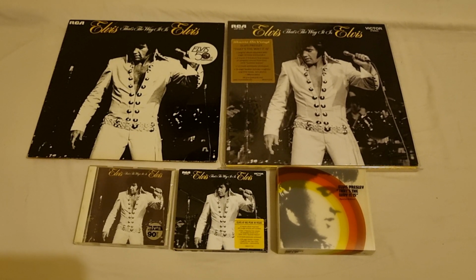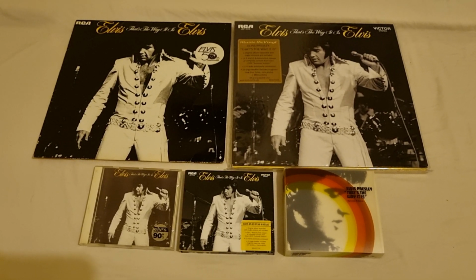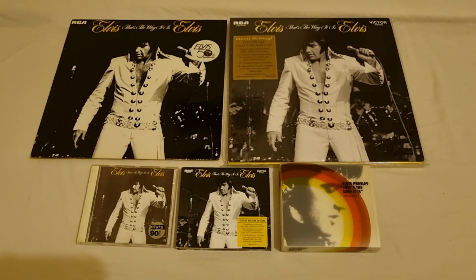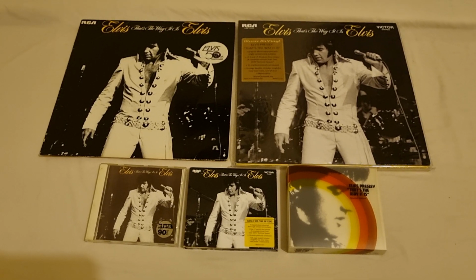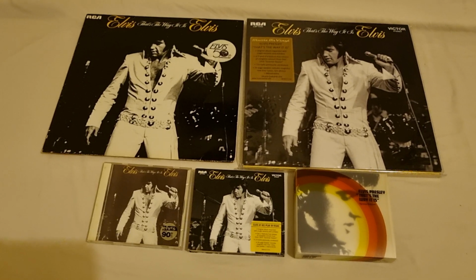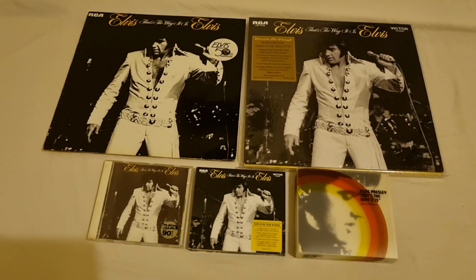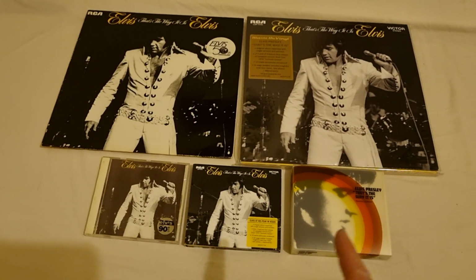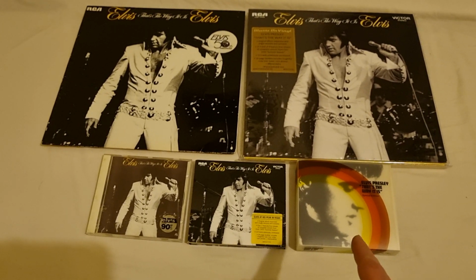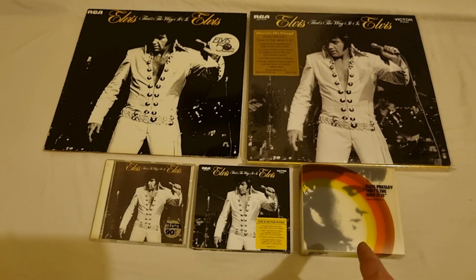I do have the DVDs downstairs in my collection, but I just wanted to share with you my vinyl and CD collection. Do you have all of these in your collection? If so, well done. If not, which one don't you have? The rarest one would have to be the 4LP edition. That's quite rare. The rest of them are really easy to get a hold of. This 3 CD edition here is actually quite cheap to get a hold of. You can probably still get this for around £20 plus.